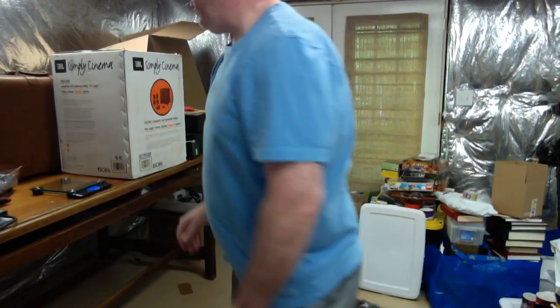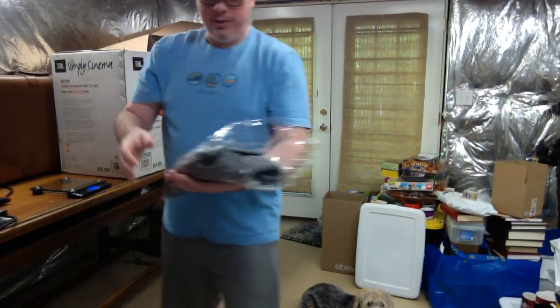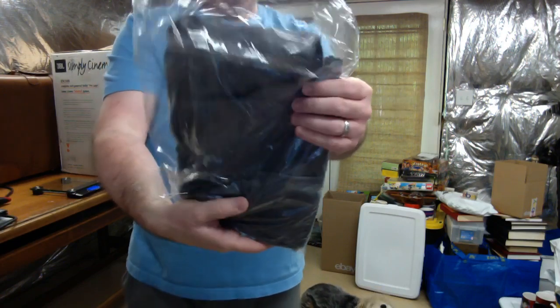Okay, so Poshmark items. First up, we've got another pair of shorts. Got a pair of shorts going to, let me get this label downloaded. Going to California, San Bernardino. I have some family that lives in San Bernardino, some extended family. Okay, so these are Nat Nast shorts. Pretty cool.